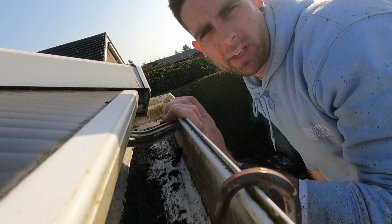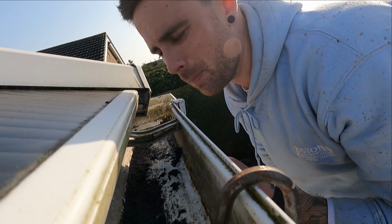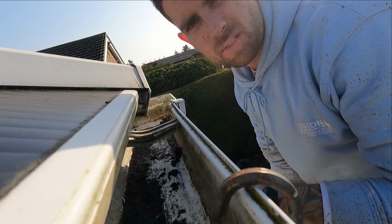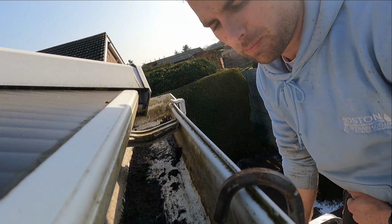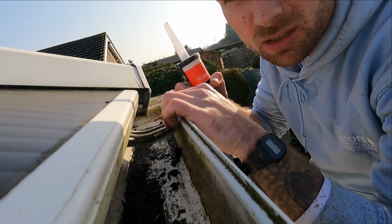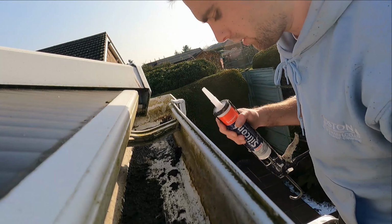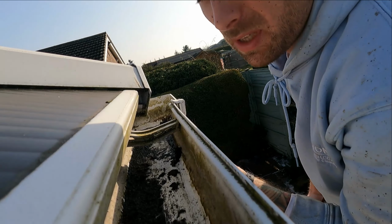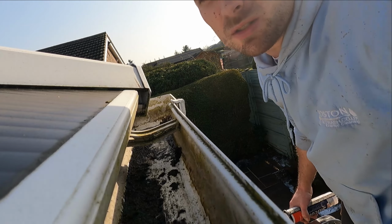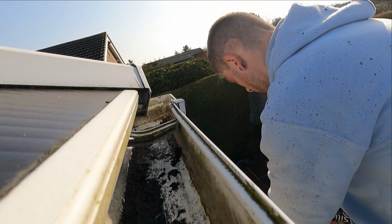So what I got here, the customer actually said that this gutter clip was leaking. Now I don't have this exact type, so I can't just swap it out. I'd normally just swap out the clip. But another quick tip, you can basically undo the clip, pull it right back, make sure you've cleaned it all off. I've just cleaned it off with a cloth. Run a nice big thick bead of silicone all the way underneath and close it back up again, and when it dries it just creates a waterproof seal, just seals it all back up. So that's what I'm going to do now.